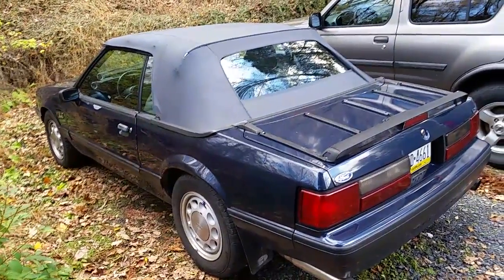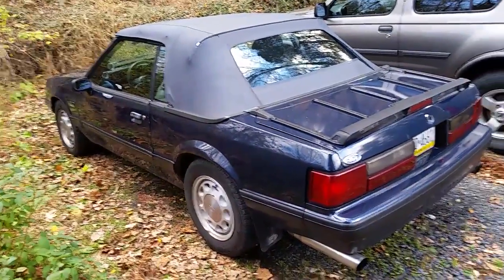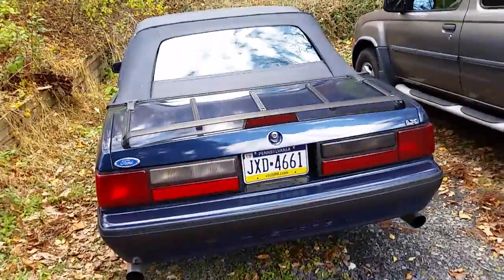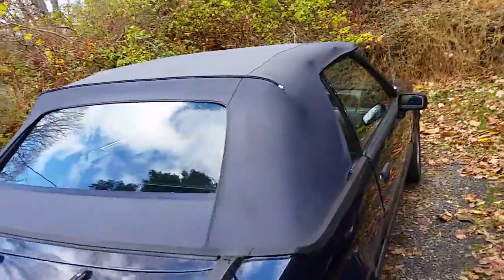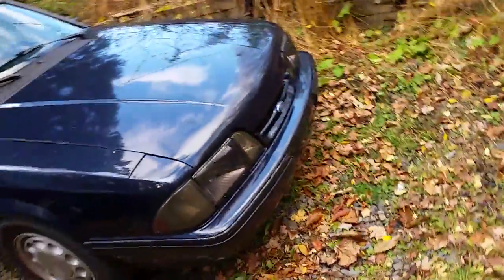Got a Friday off from work, so I thought, hey, I've had this car for a while, never put a video up. I'm gonna do a video on my Mustang. Bought this back in the summer sometime, probably around July, something like that. Always wanted a convertible. And this is an '89 5-speed LX with the V8.